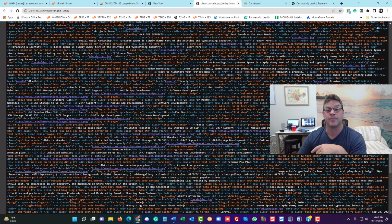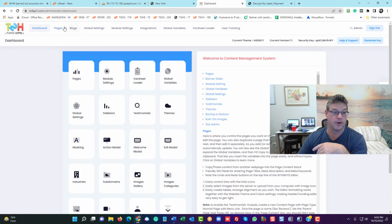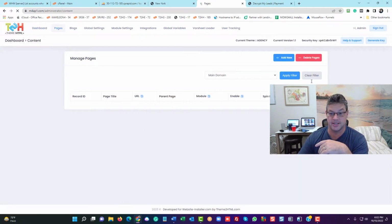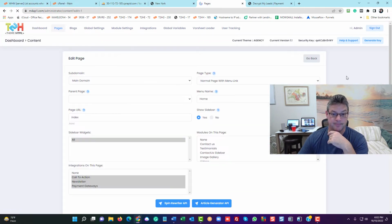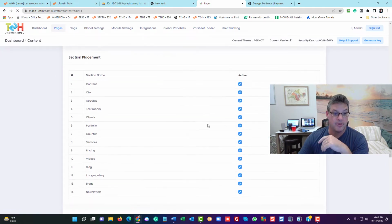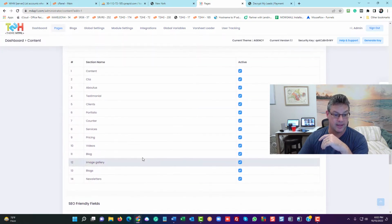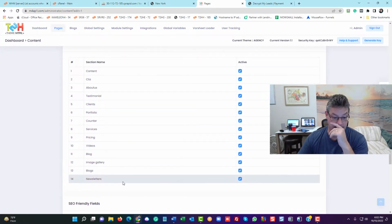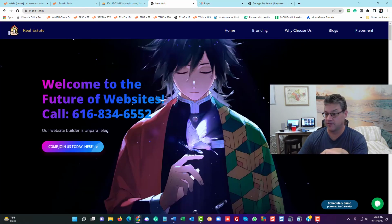So here we go. First thing is this. If I were to go into the dashboard for this and go into that appropriate page, it's the index page here, okay? And I'm going to go into it. On this page, those are the sections we were staring at, and this is the order that they are in. And it ends with the newsletter, right? So why is the newsletter even at the bottom?